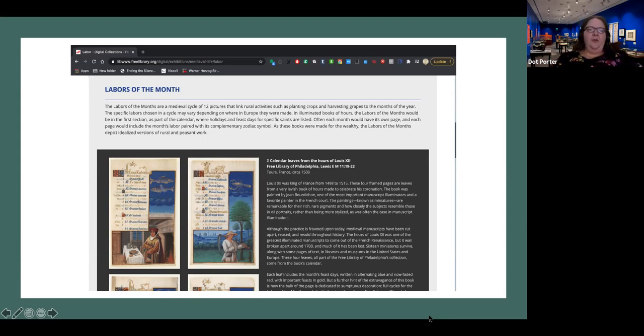And so within the calendar, every month would get usually 2 pages. So the calendar would be 12 pages long, 1 page for each month, sometimes 24, because sometimes they'd be longer. And the months were decorated often with zodiac signs, and also with what they called the labors of the month.